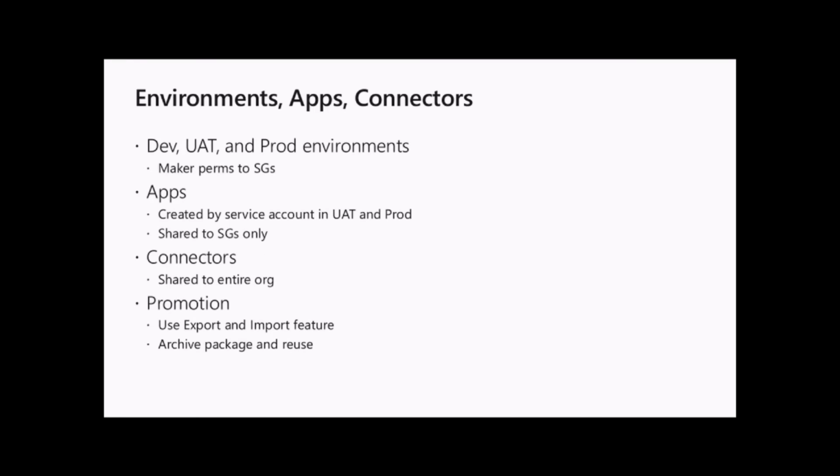Like I said, the connectors are shared with the entire org. The apps themselves are shared to security groups. I have one group which is my consumers and then another group which is going to be my makers. In my UAT and production environments, I use a service account. So I have an account called MSIT PowerApps. That way, when I submit an app or when I release an app, somebody can see that it's from the IT organization, and they go, this is the stamp of quality.